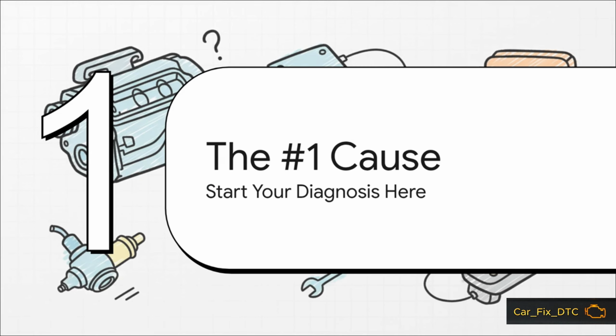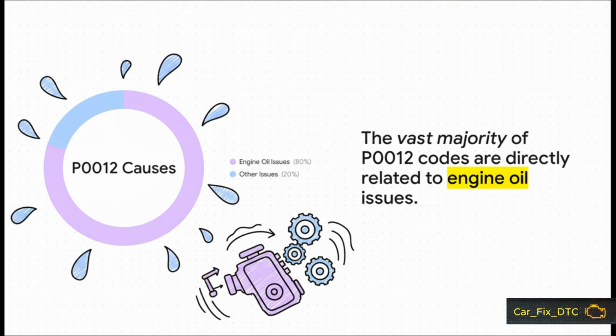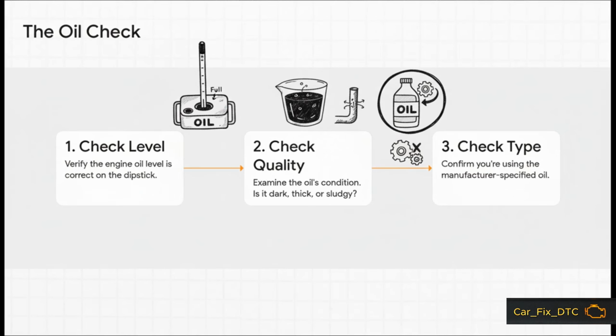Now here is the really good news. The number one cause of a P0012 code is also the easiest and cheapest thing for you to check. Believe it or not, the vast majority of these P0012 codes are directly related to your engine oil. And this is fantastic news because it means the fix might be as simple as just some basic maintenance. See, the whole system that controls your valve timing, called the VVT system, completely relies on clean oil at the right pressure to work properly. So, your very first move is to pop the hood and check your oil.